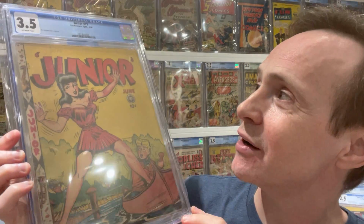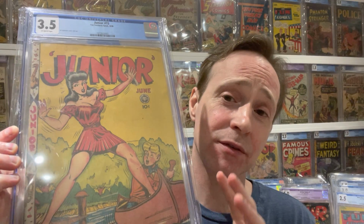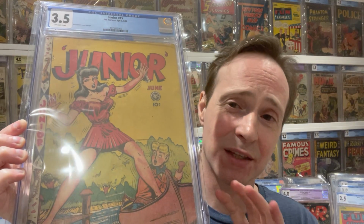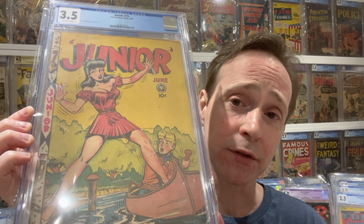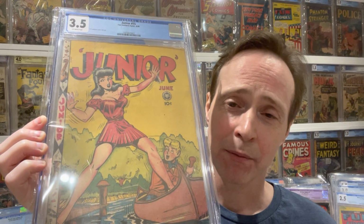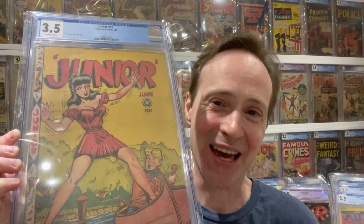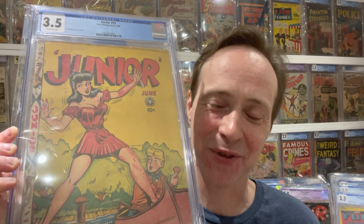This is Junior #15. Now, I'm a big fan of Junior and its corresponding book, Sunny, because of the artist. These books featured a lot of headlight covers and sexy good girl art covers. The artist for these books is Al Feldstein. During this time period he was just starting out in his career, and he worked for Fox Publishing. Fox Publishing is known for basically working their employees to death, having them grind out as much stuff as they could.